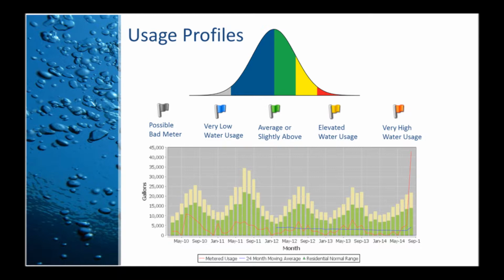At the bottom, we see a screenshot of an actual usage profile for a customer. What this is showing us in the red line is about 4 years worth of data for a customer. The red line is showing their actual monthly usage consumption. The blue line is showing a moving average for this customer. And as we can see, their usage spiked up here at the end in September. So this actually got caught by our leak detection algorithm, and this triggered an automated outgoing communication to this customer to let them know that their usage had spiked.